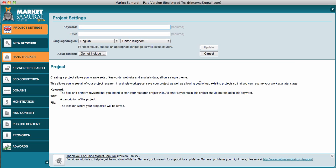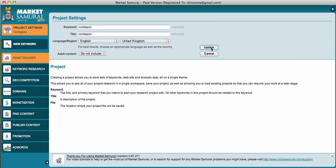So what I thought I'd do, off the cuff and completely unprepared, is try and find a niche area for those types of dogs. So what I'm going to do is type in Cockapoo. Yeah, exactly, I thought the same with the word first time around. So what I'm going to do is focus on the United Kingdom. That's where I'm from, and that's the market I understand. So we're going to update our keyword to Cockapoo.